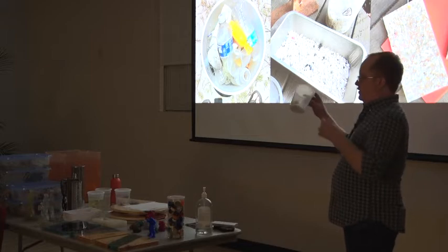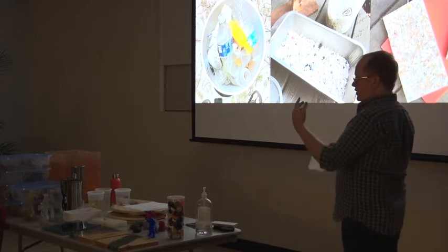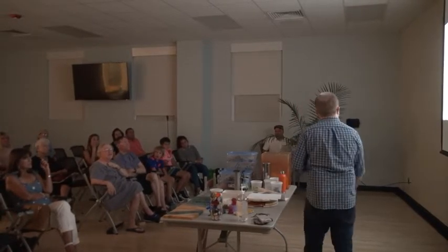You'll see this better when the lights are on, but this is epoxy dust from all of the drilling and sanding and everything that we have to do to the trophies. We're trying to stay zero waste, so we're actually collecting this and recycling all of that as well.